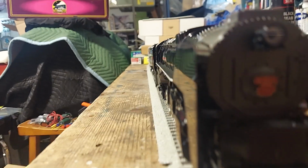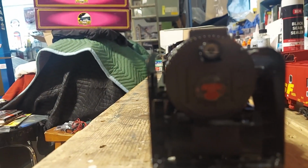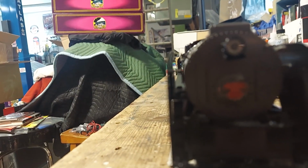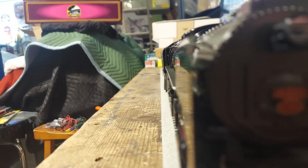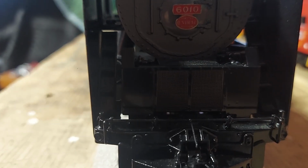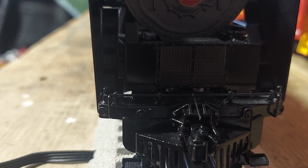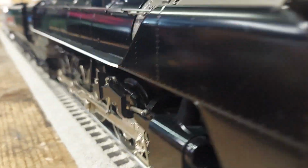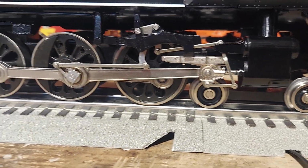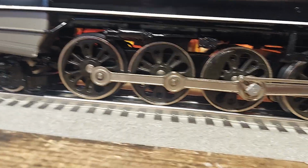I know the detail isn't super spot on. This obviously is an S1B, as delivered with the single headlight. I actually prefer the single headlight. Check out some of your detail up here in front. We do have a coupler cut bar down there, but it does not operate as on the other Williams engines. As usual, pretty good detail. Typical 90s engine with the shiny side rods and everything.